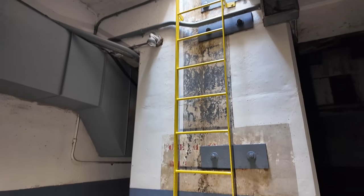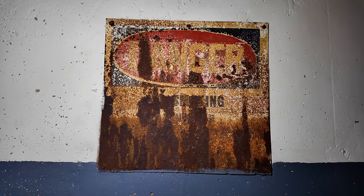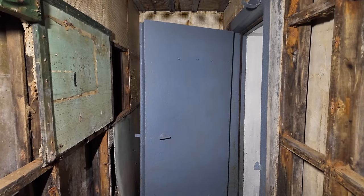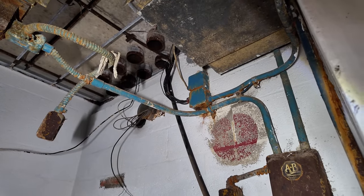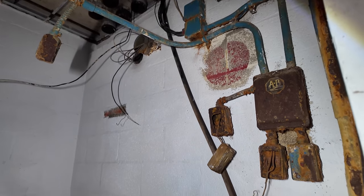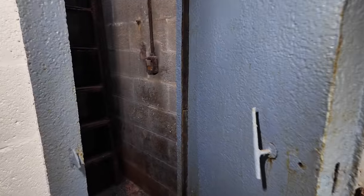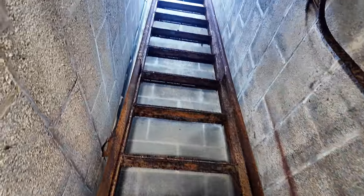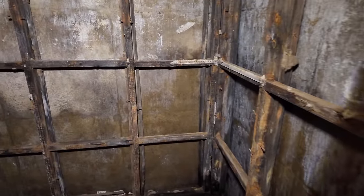Here we have the emergency escape ladder soldiers would have used to get out of the magazine. There are still signs of just how dangerous it was to work inside of the magazine. We are now entering the hallway that leads to the control room inside the magazine. This is the control room for the magazine. Behind where the soldiers would have sat is another emergency escape ladder leading to the launch pad above. We'll go ahead and head back out of this magazine and make our way over to the next one.